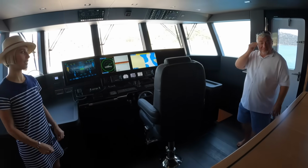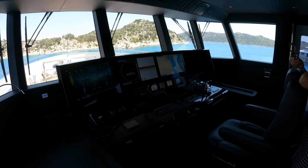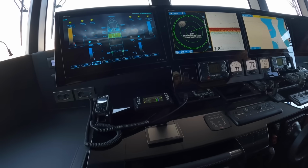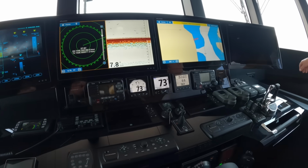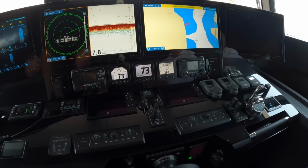What do you guys think? Yeah, this is definitely a ship. Yeah, why wouldn't you want to drive from here when you have a setup like this? This screen, which is not on, has 6 cameras on it. Okay. So you pretty much see everything. All your surroundings are right here.